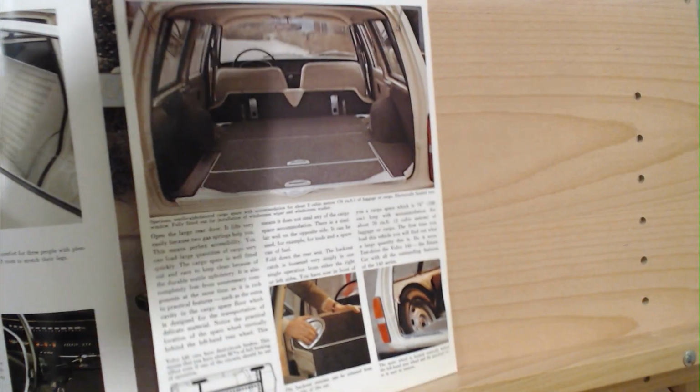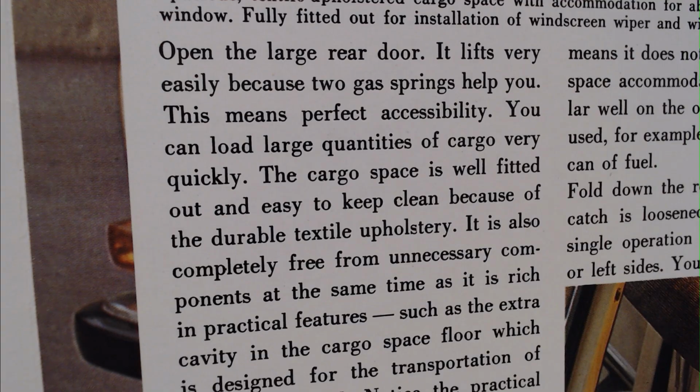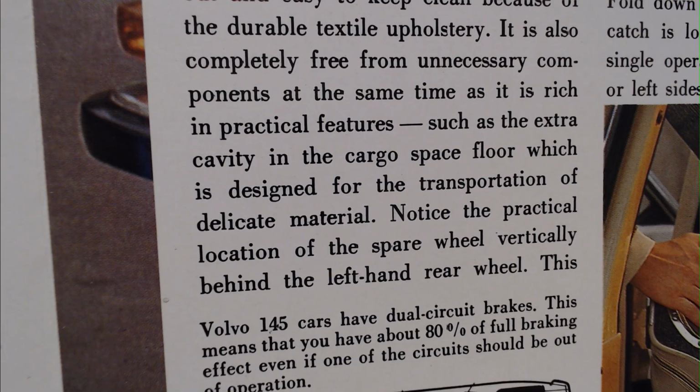Anyway, let's throw this flap around and let's look at that main selling point of the car. So here it tells us to open the large rear door. It lifts very easy because 2 gas springs help you. This means perfect accessibility. You can load large quantities of cargo very quickly. The cargo space is well fitted out and easy to keep clean because of the durable textile upholstery. It is also completely free from unnecessary components at the same time as it is rich in practical features, such as the extra cavity in the cargo space floor, which is designed for the transportation of delicate material.